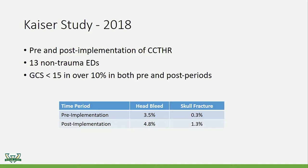Just recently, a study out of the Kaiser system was published, which looked at 13 non-trauma EDs in a general database type design. So, we don't have a lot of specifics about it. And what they found with the Glasgow Coma Scale was less than 15 and over 10% of both pre and post. So a little bit higher probability group, I would think.